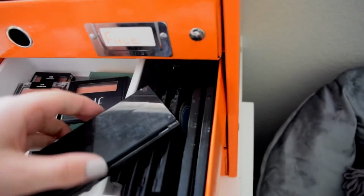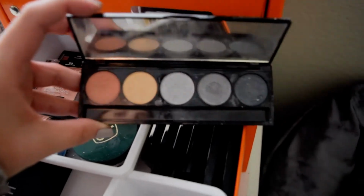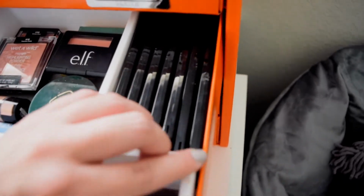This is probably the one I love. So this is the Galaxy palette, I believe. I hope it's this one. Haha, yes it is. Okay, so this one's my favorite. This is the Galaxy palette. It's so pretty. I love that one. That has a ton of shimmer shades in it, so I like that one. But again, if you guys are interested in purchasing those, you guys can contact me on my social media.